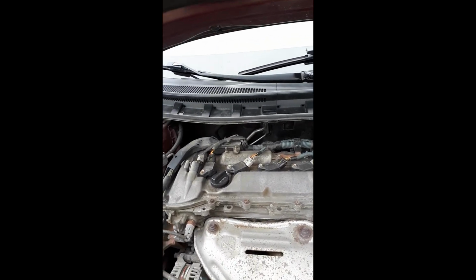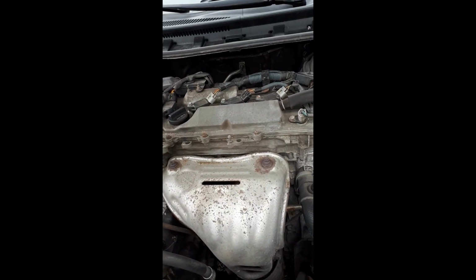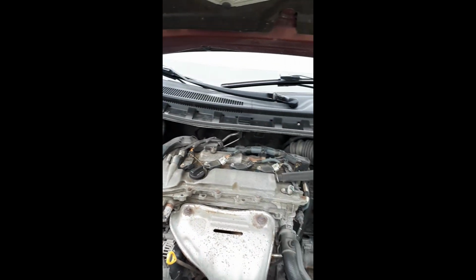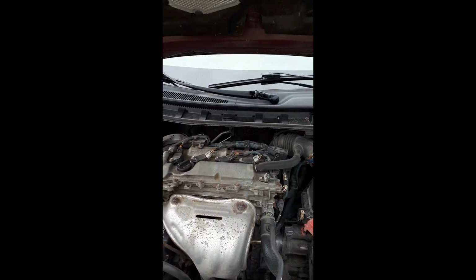Now, I would recommend that you do this at Toyota, because the first time that they did it, the engine noted that there was a timing problem, and they had to take it back. They had to do it again. So definitely, if you have that problem, take it to Toyota.